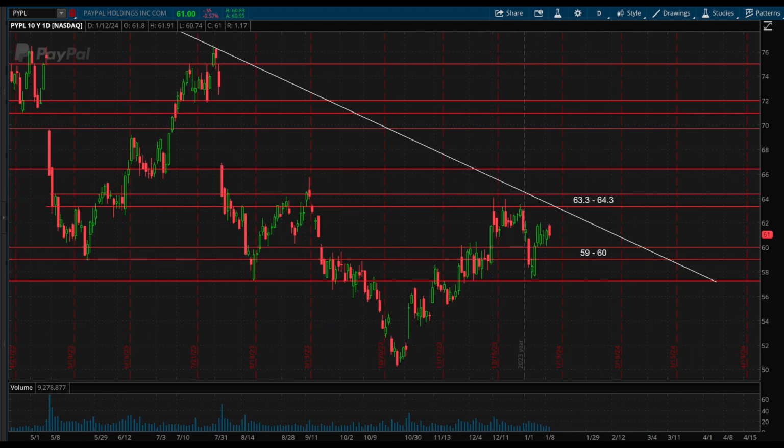So the key support to hold is the 59 to 60 zone on the downside, which is currently holding as a higher low, and the key resistance above is at the 63.3 to 64.3 zone, which also lines up with that key trendline resistance in white. Breaking above there would likely trigger an explosive move higher for the stock.